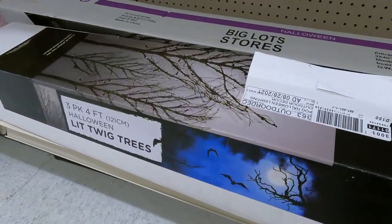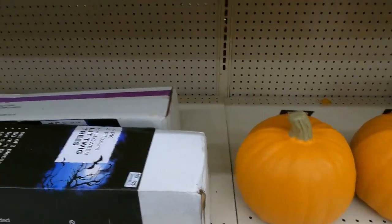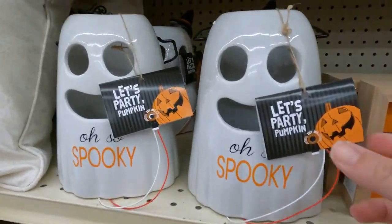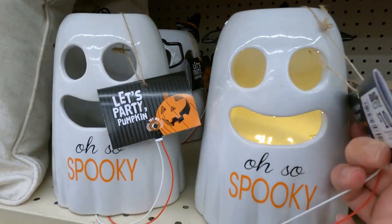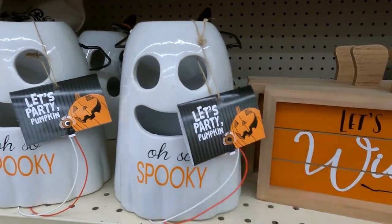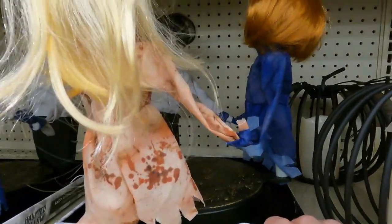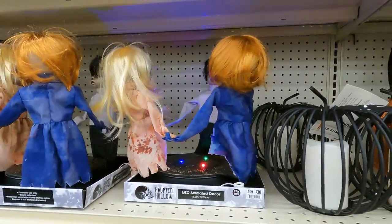It doesn't do anything. Let's see the skeleton. We have the clothes. We have pillows. Pillow. Very cool. No. Pumpkin. We have a tree. That's awesome. I think this one lights up too. Let's see. Oh, that's cool. Oh, so spooky. Let's get wicked. Very cool. I like this one, guys. That's creepy.